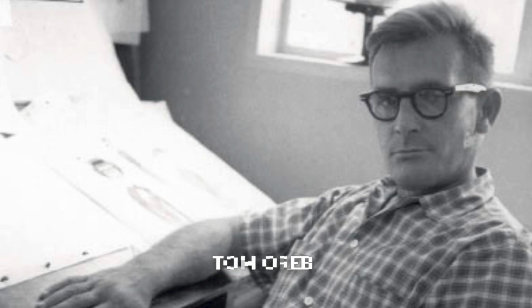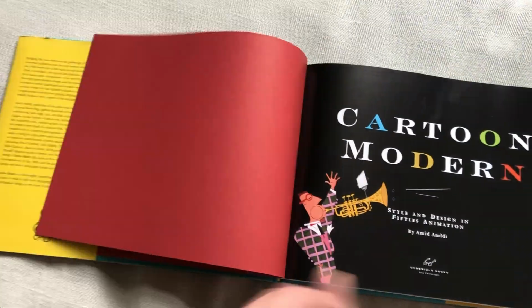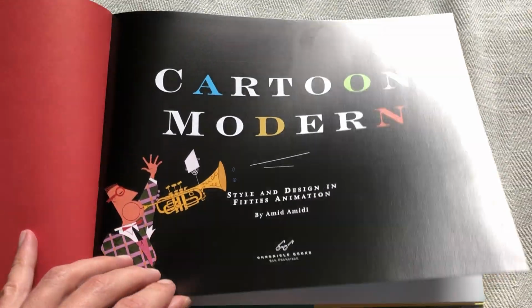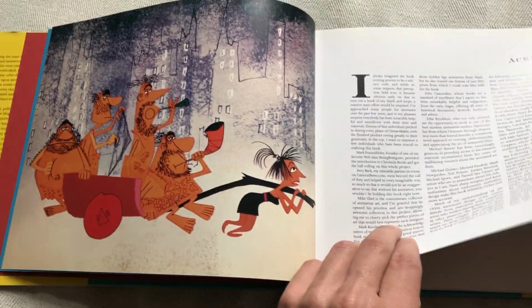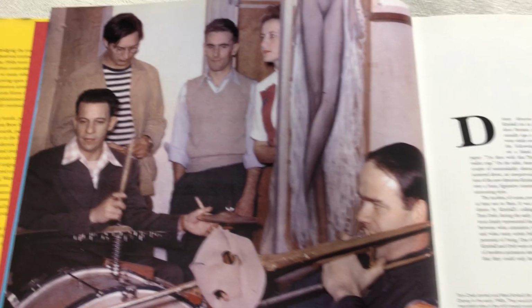I'm very excited about the next artist, Tom Oreb. There has not been written a lot about this amazing artist. I first came across his work in the book Cartoon Modern by Amid Amidi. Tom Oreb brought modernism to the studio.